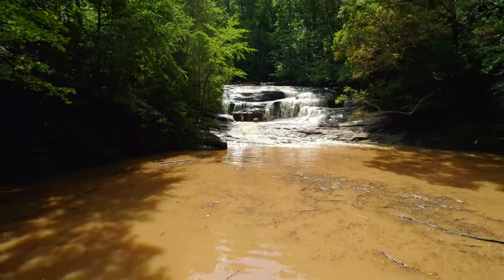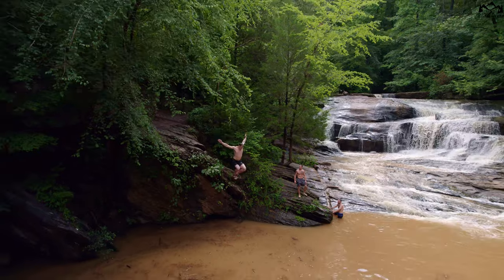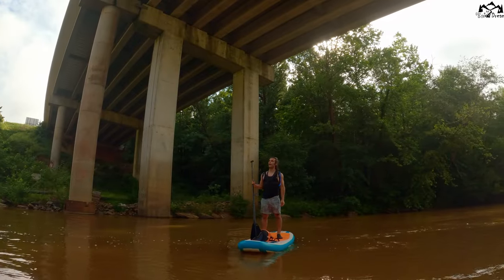Search for a hidden waterfall within a cove. Today, we kayak and paddleboard the quiet little river from Georgia's Olde Rope Mill Park.